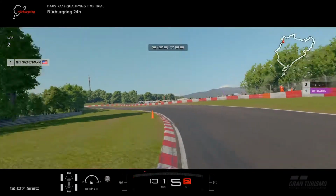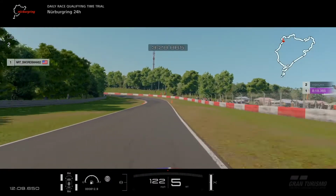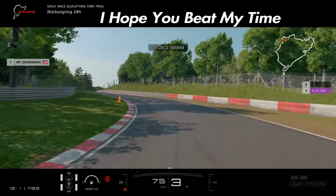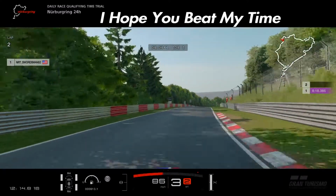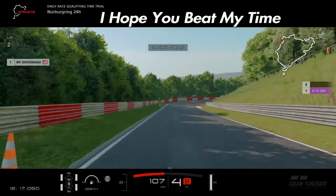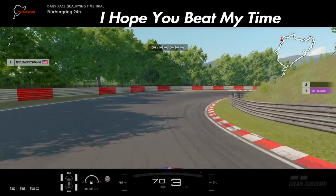See, there again, I tend to brake a little bit early. I actually got a little nervous because I felt like I was carrying maybe a little too much speed, and I felt the car get a little squirrely there. So I certainly lost a couple tenths there, but nonetheless, as it says at the top, I hope you beat my time, and I think you will.